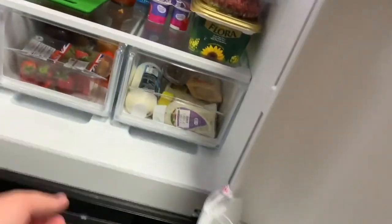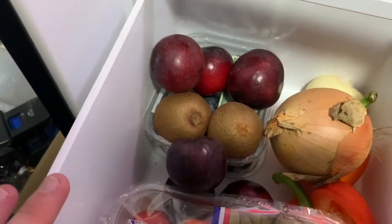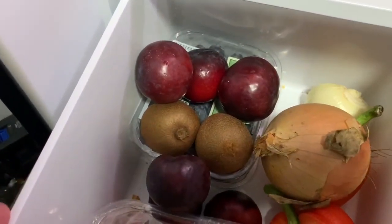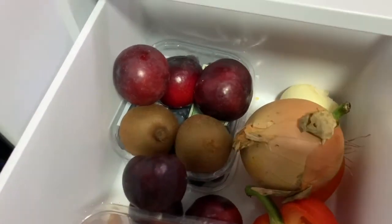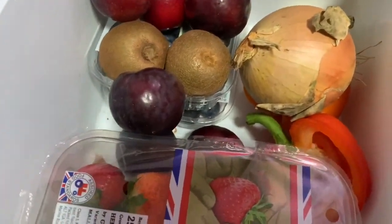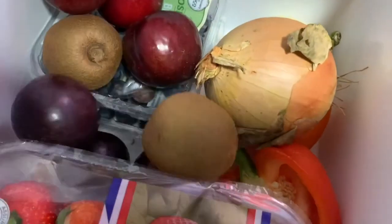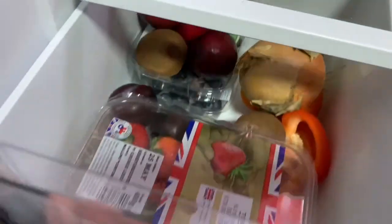And I found some kiwis at the bottom of the bowl too. Kiwis last, they were quite hard when we first got them, so I just took them out and put them in the bowl to soften them up, and now they're all right, so I put them back in the fridge. And plums are in there, we've got strawberries and blueberries in there too.